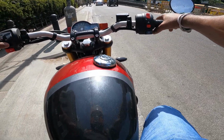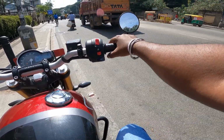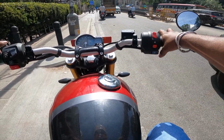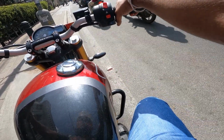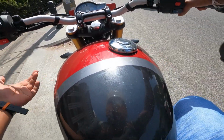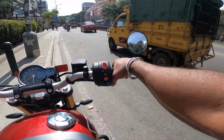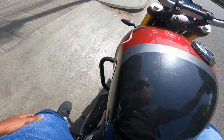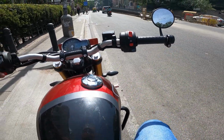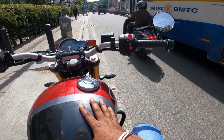The bike is built beautifully. There is absolutely no doubt about that. Everything from the mirror quality to the buttons, it's just premium all across. Look at these indicators. There's a little bit of dust, but the fit and finish is superb. The other thing is that the tank doesn't hit you in the groin a lot, unlike my 390.